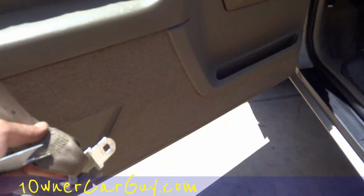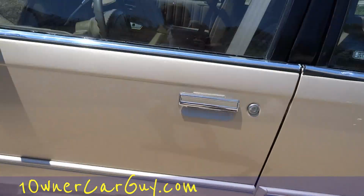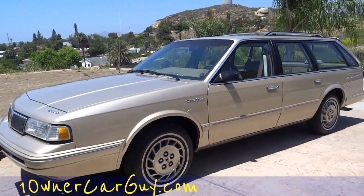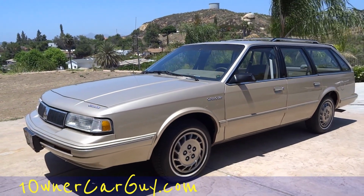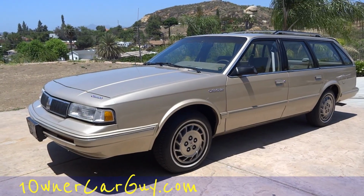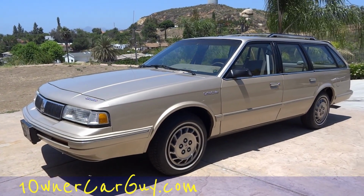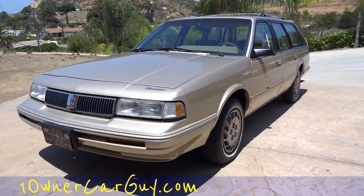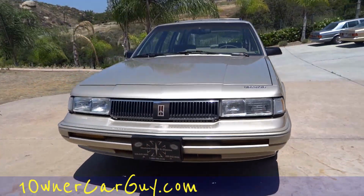OneOwnerCarGuy.com. I sell a lot of these type of cars. There's some grease on this belt right there. Just a bit. I'm real picky. Yes, I want to show you whatever there is to show you. OneOwnerCarGuy.com for all your cool classic Euro and muscle cars. And yes, this is classic. Try and find another one 16,000 miles in this kind of shape. I can't think of anything else to tell you on it. I think that's about it.